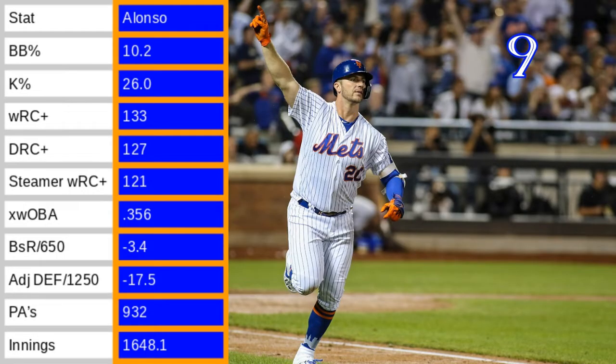Coming in at number 9, the Mets first baseman, Pete Alonso, unless there's a DH, but as of right now, it's looking like there won't be a universal DH in 2021. So Alonso is number 9. Alonso over Voit is probably going to be a bit controversial, but just listen to how they match up. Voit does have a slight edge in wRC+, 142 to 133.